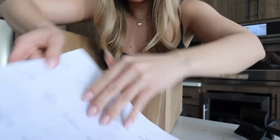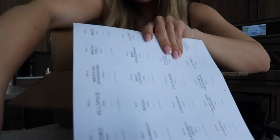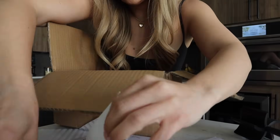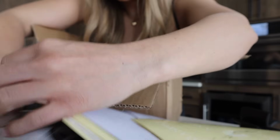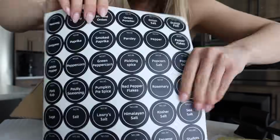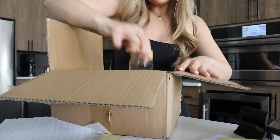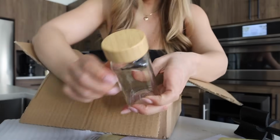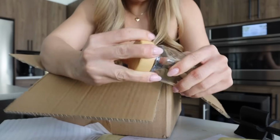And there's a bunch of different styles, so you could do the white ones, or you can also do just clear ones with the name of the spice. And then there was one other set, I think. Yeah, this black one, and you could do just the circles. So I'm gonna decide which ones to do. And then you get all of the glass bottles with the bamboo lid, and then they have the top on them.